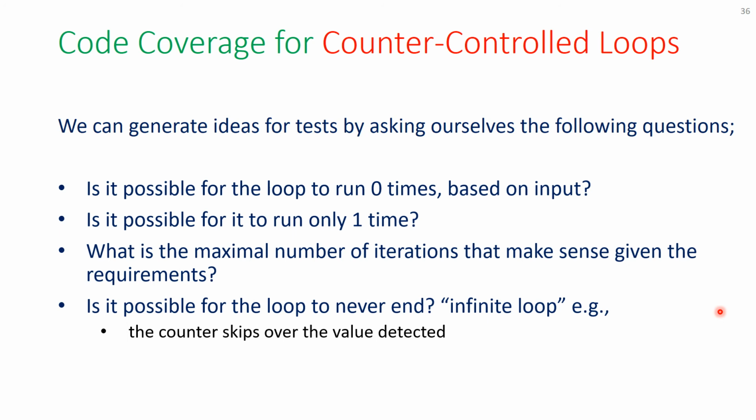I saw plenty of things go wrong with counter control loops. So if you give me a counter control loop, if I'm grading you, for example, I'm not going to read your loop with a blank mind. I'm going to read your loop and try to project on it all the bugs that I can think of. One bug, one test. That's how you're going to make sure that your code is actually rock solid.